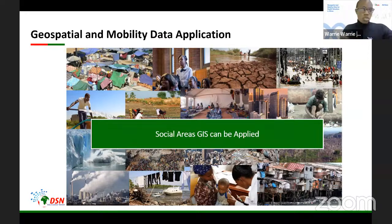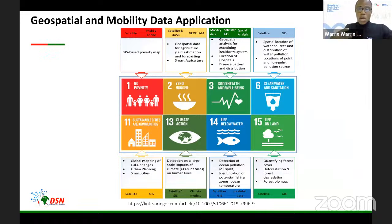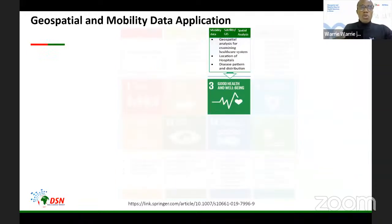So looking at social good use cases, spatial data can be applied across different areas of the SDGs, from poverty to sustainable cities or sustainable communities, and also health and goodwill. For our hackathon and workshop, we were more focused on using spatial data, that's Facebook data, in the health sector, which is SDG 3, to understand disease patterns, the location mapping of hospitals and people movement, and also accessibility to these health facilities.